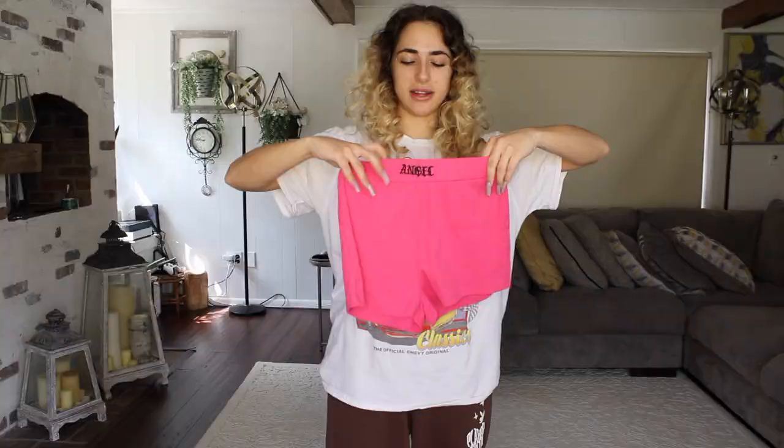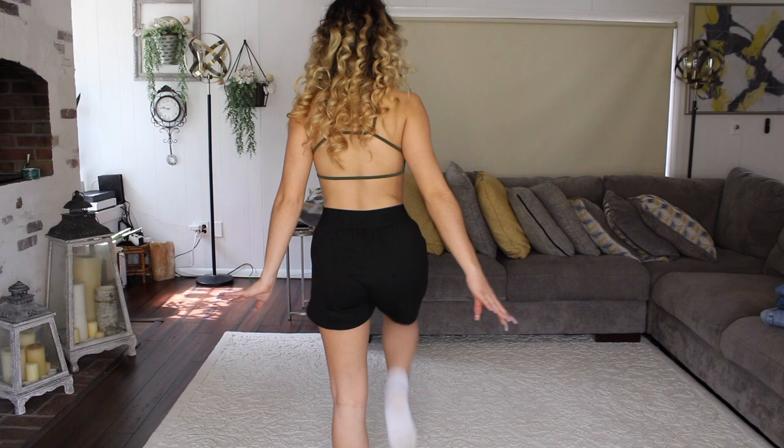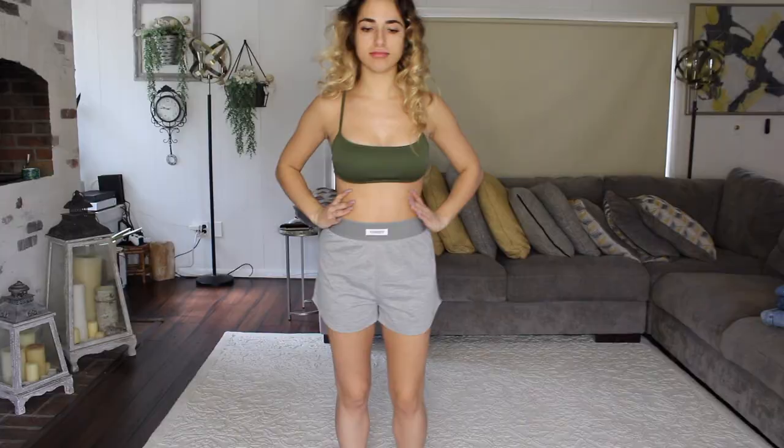Next pair of shorts. They're both the same thing. They came in a pack. So the first ones are just black. It says fashion on the front, I think. I got these in an extra small or a small, either one, whatever the smallest was on the website. They didn't really look like how they did. The length of them were more shorter. I feel like I have to roll them to look nice.